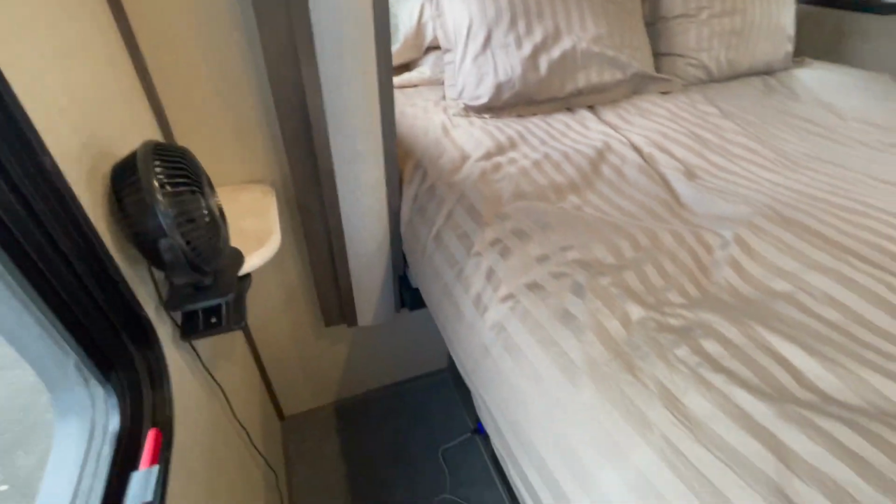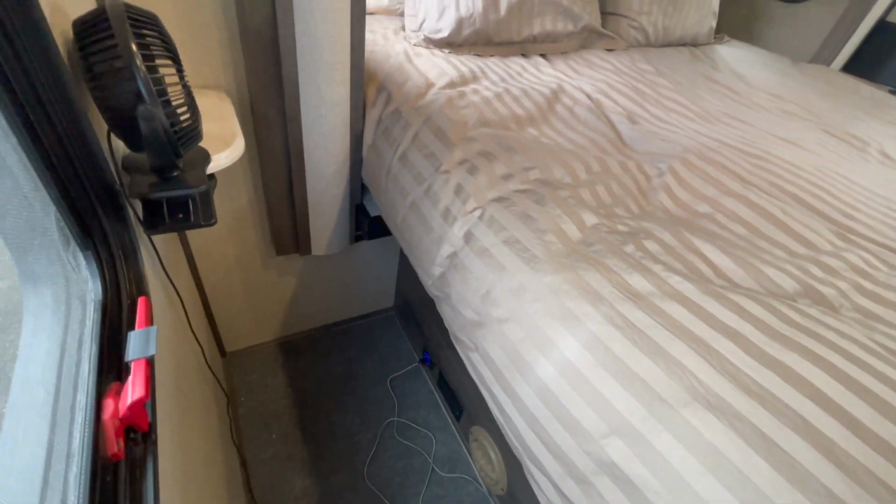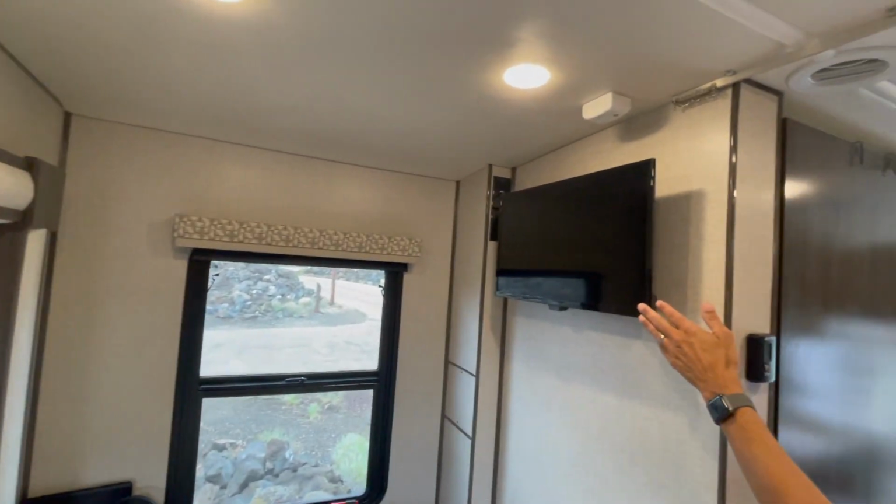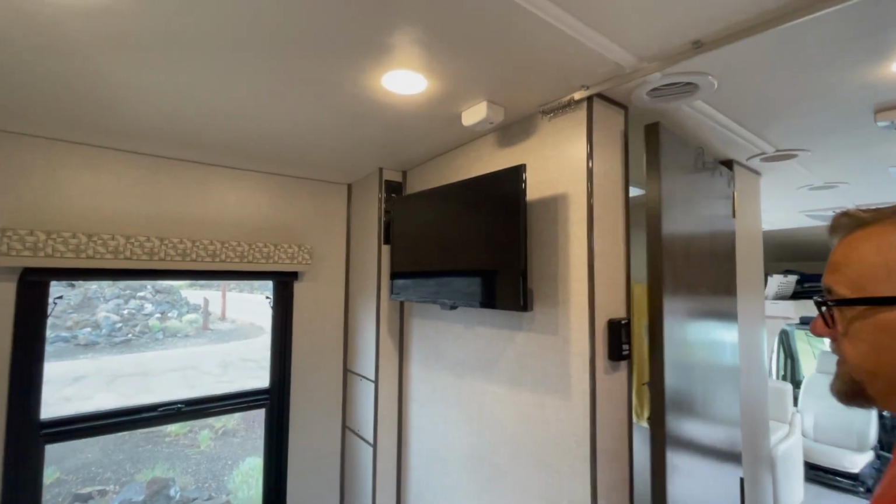I've put some USB charging there so we can use these little fans if we're ever in an area that's really hot, or charge any of our devices. And again, I don't know why, but number 3 TV in the RV.